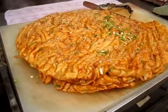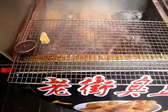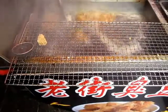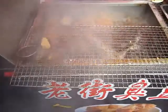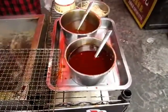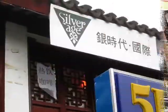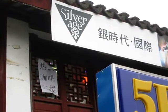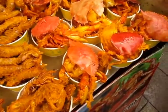Big old pancake there. As anybody that's lived in China knows, there's nothing more hideous a smell than stinky tofu. And this stuff stinks mightily. Put it in a cup, put a couple different sauces on it, on a stick. 5 RMB.